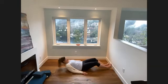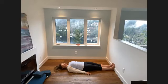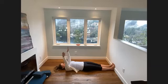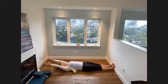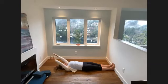So just starting on your back. You can lie on a carpet, something nice and warm, or a yoga mat. You can inhale, bring your arms up to the floor behind you. You might need a bolster or a pillow behind you. And exhale, bringing the arms down.